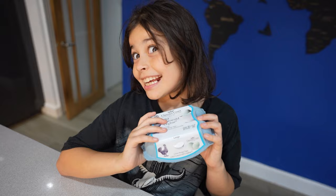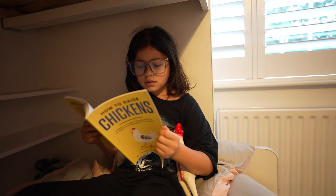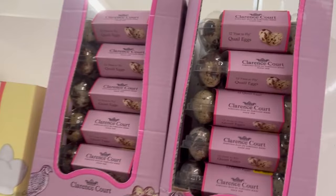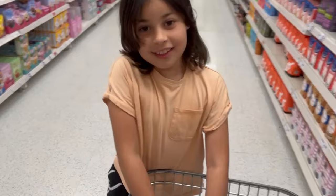At this point, my ego's bruised. We went back to Sainsbury's, got some blue eggs this time, and waited, only for it to fail again. Obviously, these are the ones that we've got to get. Quail eggs, they're likely to hatch more. This is proof that it's going to happen.